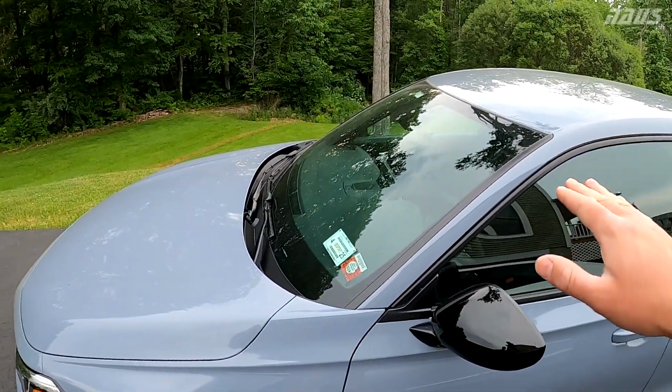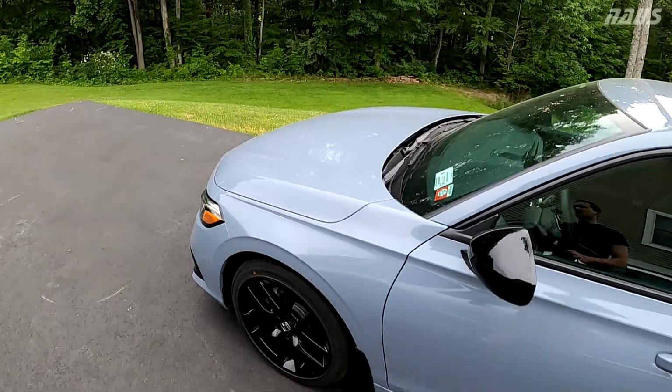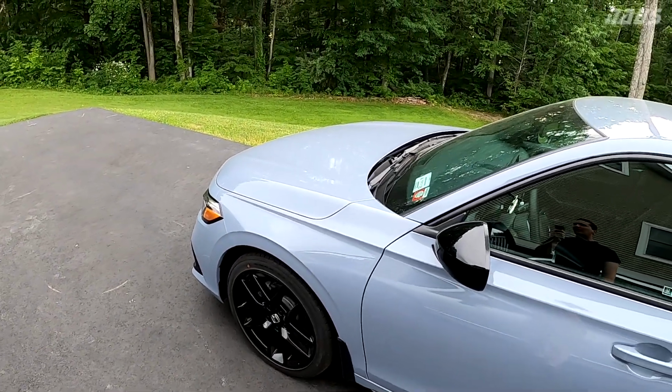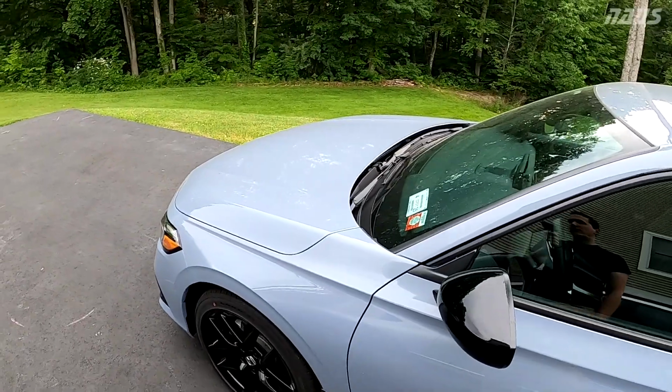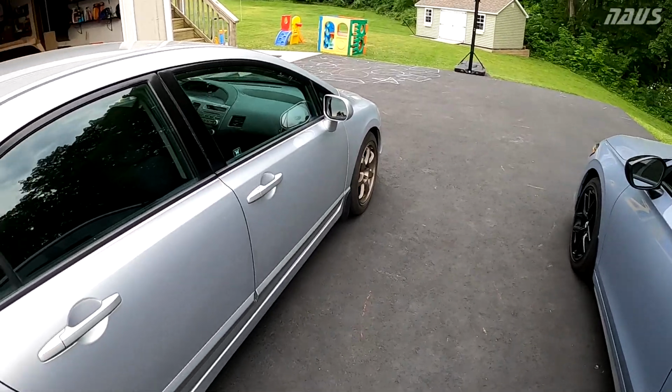This windshield's much shorter, and you see the entire hood while you're driving. So it feels like things are much farther away from you and makes the car feel bigger, which in turn kind of makes you feel like you're going slower on the road at the same speed as the 8th gen.